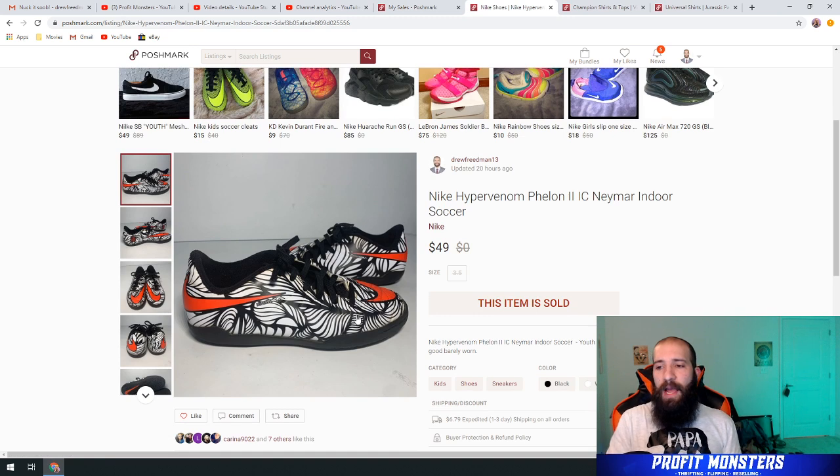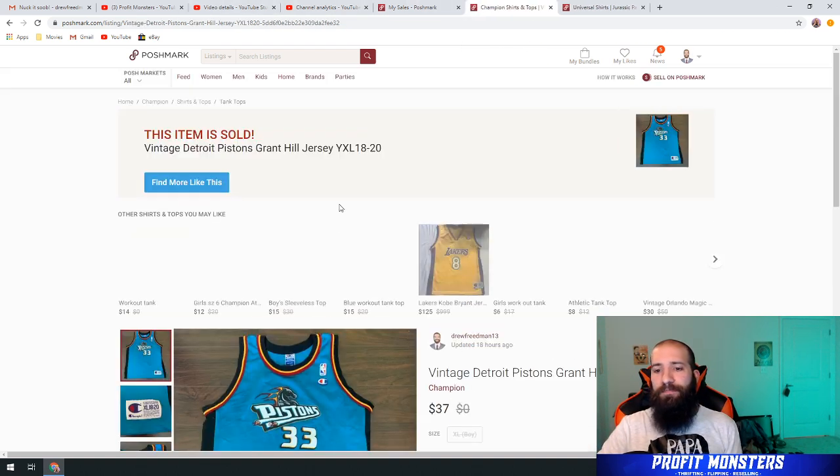These are some Hypervenom Neymar indoor soccer cleats, youth size, that I got from somebody on Facebook Marketplace. They were selling a bunch of cleats and shoes and baseball equipment, and I basically have nothing into these because I paid, I think, $15 for everything, and I sold one baseball bat for like 100 bucks or something. So I have absolutely nothing into these at this point. And they sold for $49 full price.